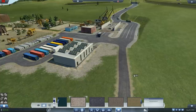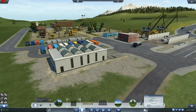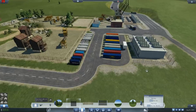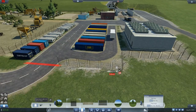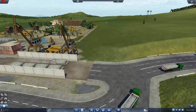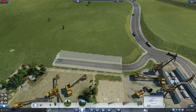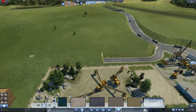And then, what do you think? A bit of fencing next? Yeah, a bit of fencing next, I think. Yeah, here we go. A bit of fencing. And the place is starting to get there. But it kind of needed a bit more. It wasn't quite big enough, so I thought we'd extend it over this side and have a bit of warehousing.